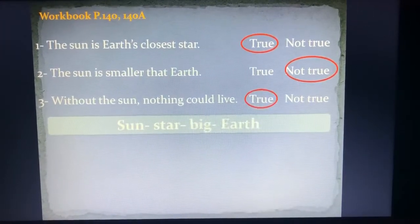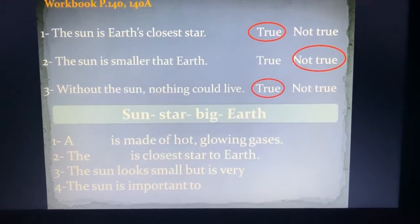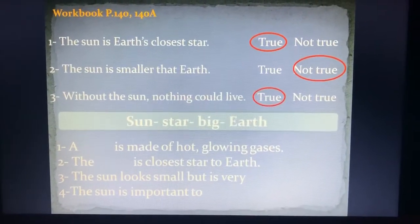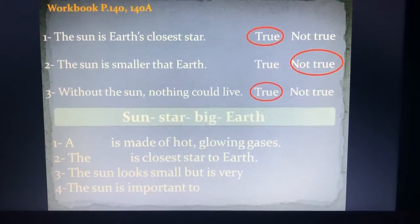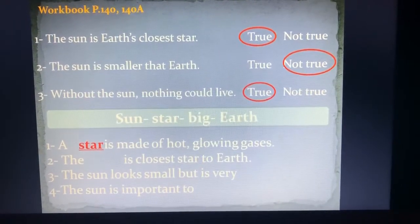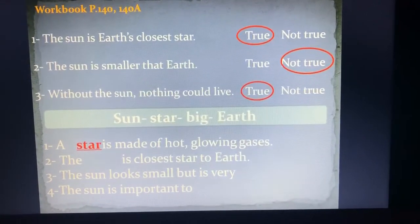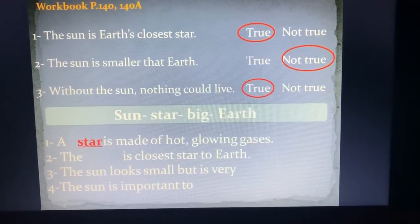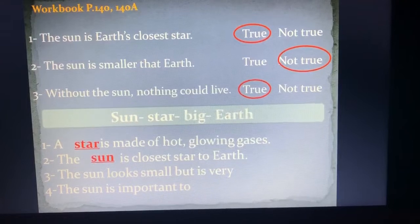Now, please open on page 140A, and we will start to complete the sentences. We will start with number 1. A blank is made of hot glowing gases. Okay, a star is made of hot glowing gases. Great job, grade 2. Number 2, the blank is the closest star to Earth. The sun is the closest star to Earth.